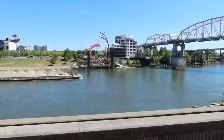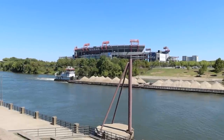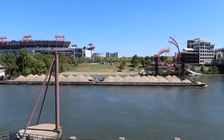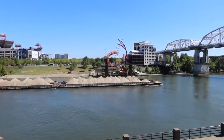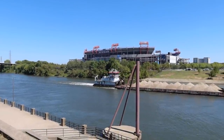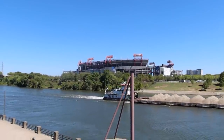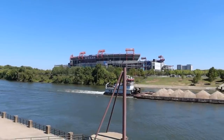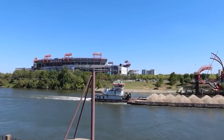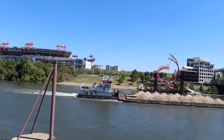All right, this is the Cumberland River. Looks like I got here just in time. Got a push barge taking something upstream. I'm not sure what that is. Maybe someone can fill in. That's really a nice sight. I love it. Anyway, on the other side of it is Nissan Stadium. That is where the Titans play. It's used for other things too, obviously, but that is the home field of the Tennessee Titans, right there, as we watch this barge push this load up.